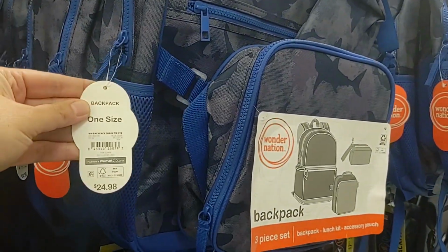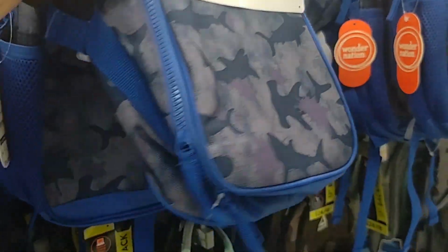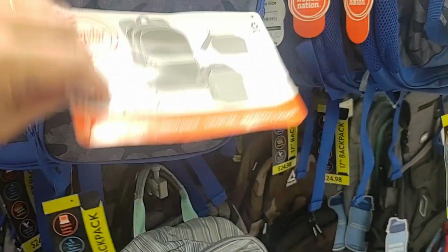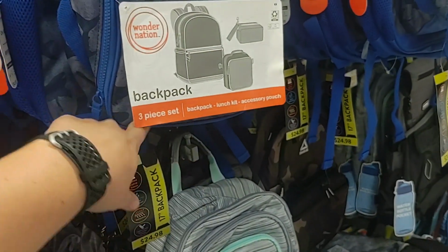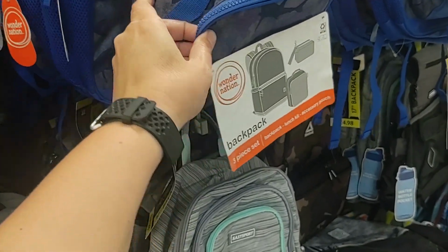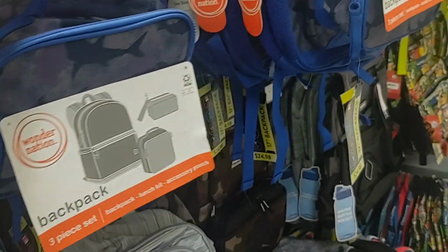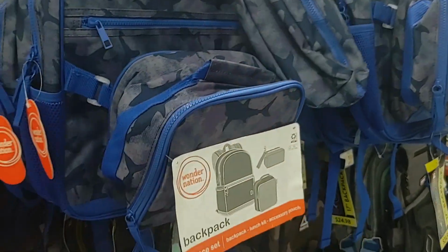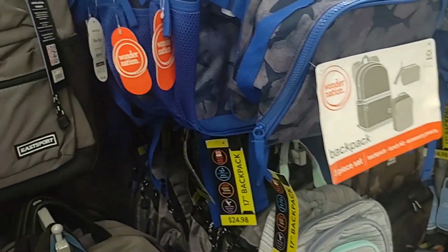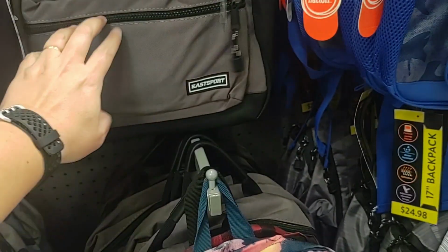So this one right here is $24. It comes with a lunchbox, but the lunchbox is not very large. So you cannot really put a bottle of water. A large bottle of water would take most of this. Actually, that wouldn't even fit. And it also comes with a pencil bag. I kind of like this one. There's one, there you go. There's a water pocket over here. I'll bet that's going to get ripped very quickly.